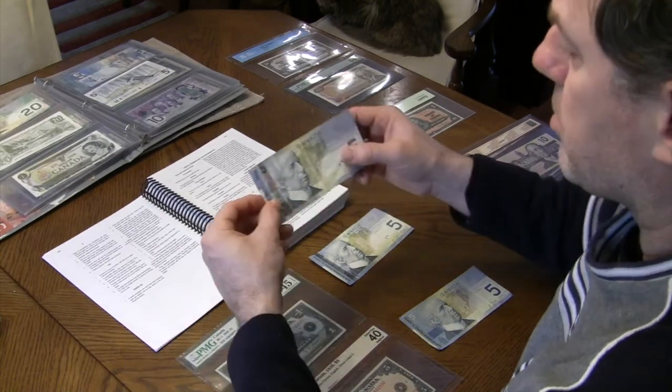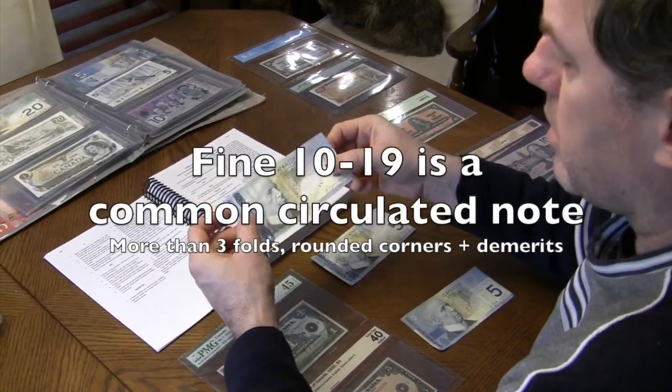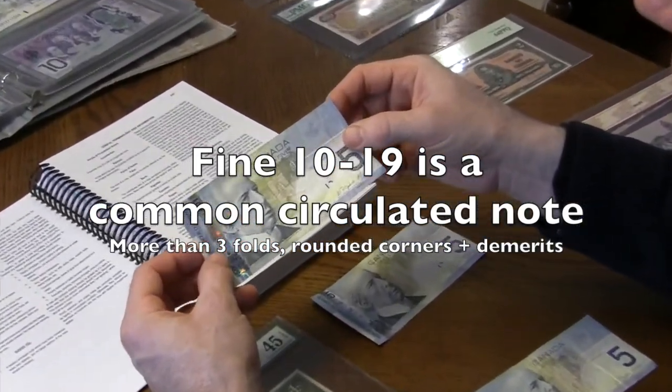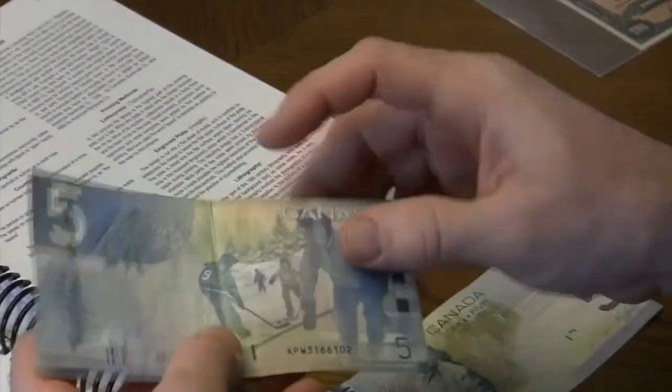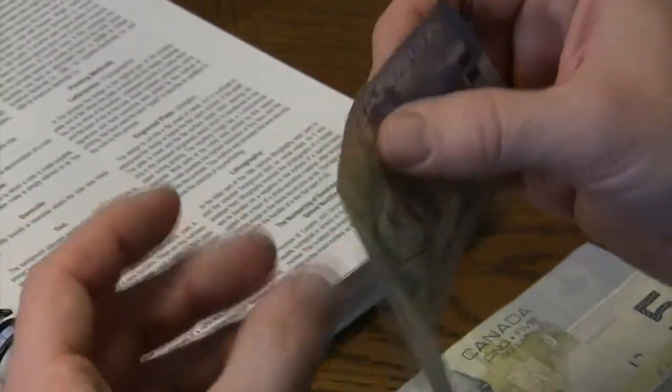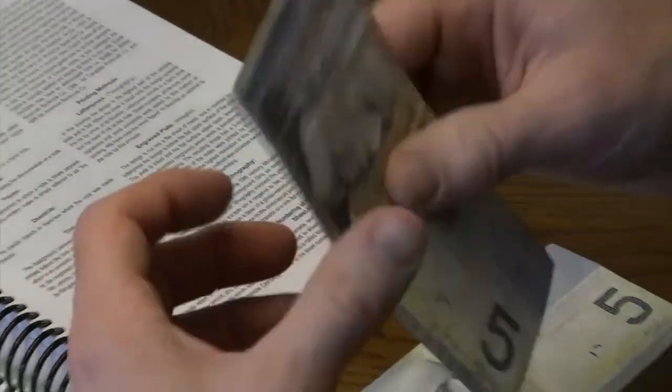This is the upgraded Journey with the security strip on it. This one comes in as fine condition. You can see it's fairly worn, soiled down the middle. A couple of creases, but it's got a bit more paper crispness. And you can get a sense by touching that.